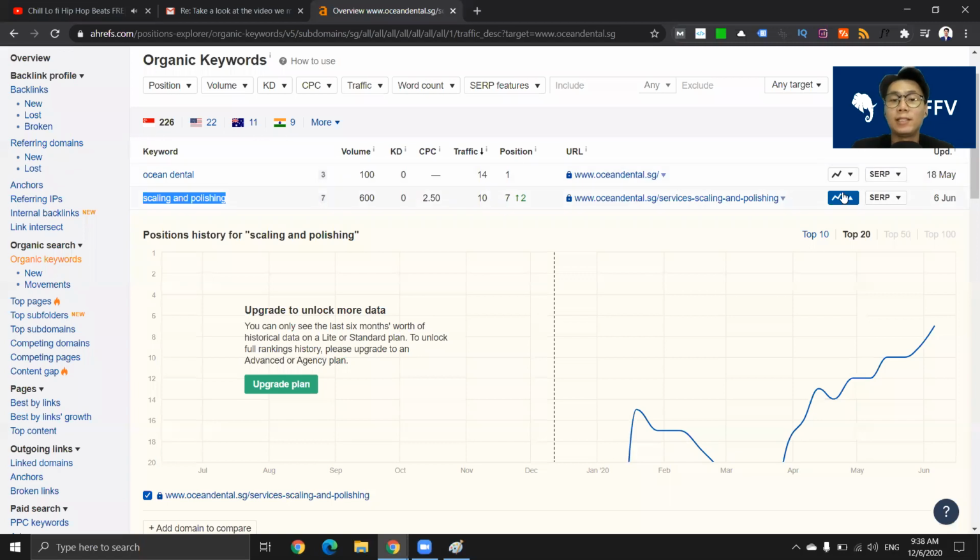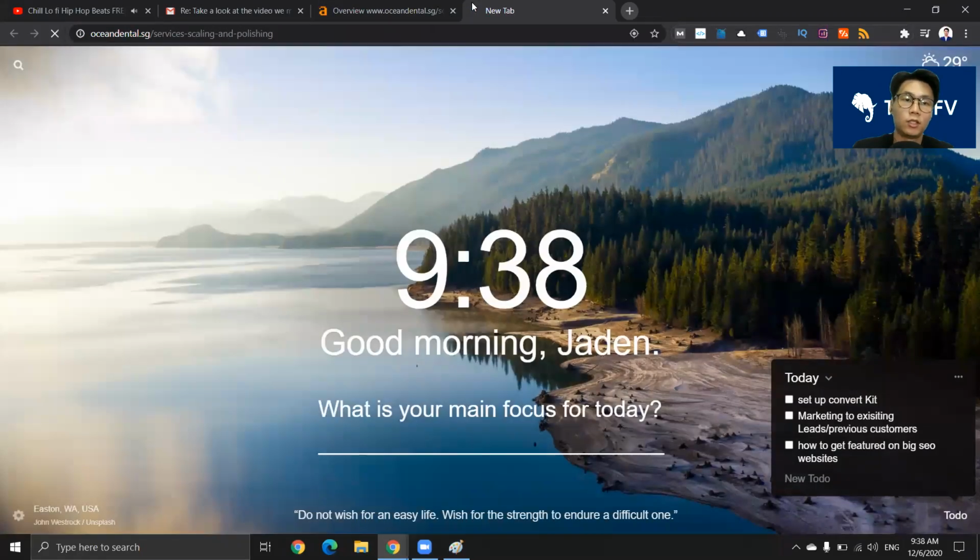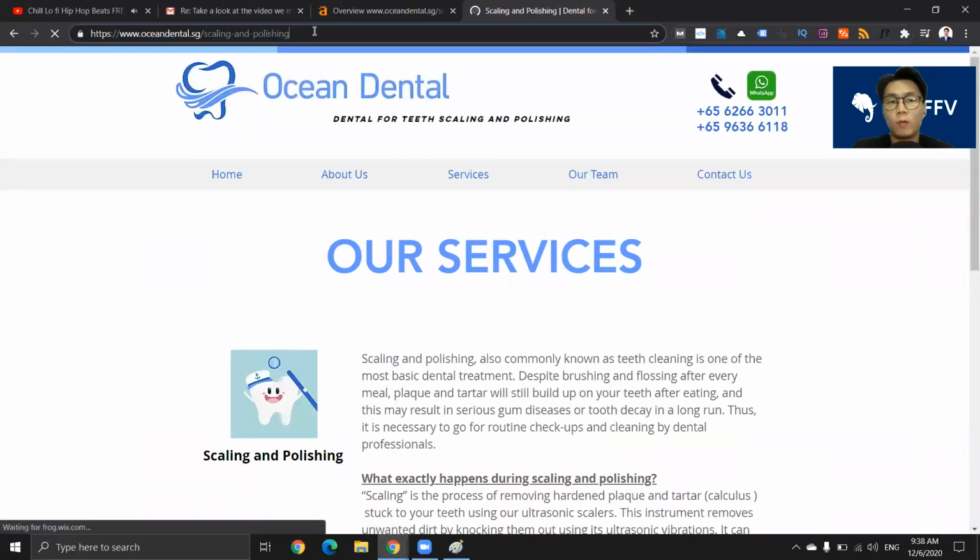So what's happening is just by a simple tweak, right? And we change some of the stuff. We change their URL structure. So if you can see, this is their old URL structure. And URL structure, it's this long bunch of words that you type into your URL, which is here. Okay, so we ask them to change their URL structure. Instead of this, we ask them to optimize their URL structure.